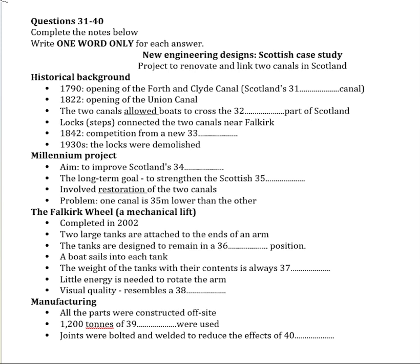However, from 1842, the two canals faced serious competition when the railway opened which served the same cross-country route. After that, their use declined steadily, and in the 1930s, the locks at Falkirk were demolished.